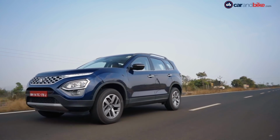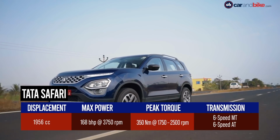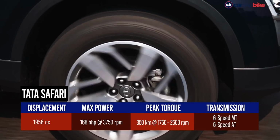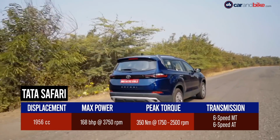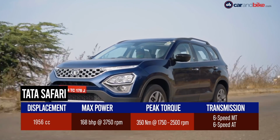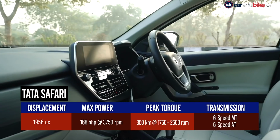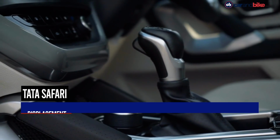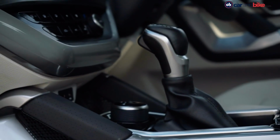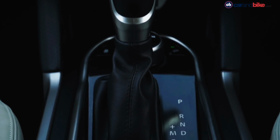The Tata Safari gets the tried and tested Fiat-sourced 2-litre 4-cylinder Kryotec diesel engine that belts out 168 brake horsepower at 3,750 rpm and 350 Newton meters from 1750 to 2500 rpm. The oil burner is mated to either a 6-speed manual or a Hyundai-sourced 6-speed torque converter automatic transmission. With us is the automatic.